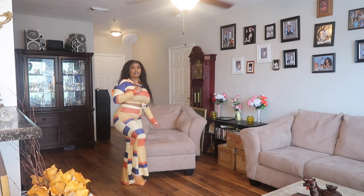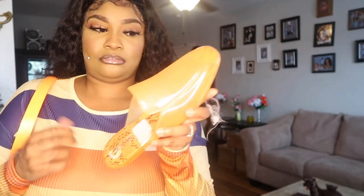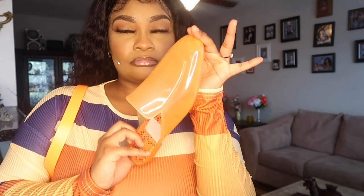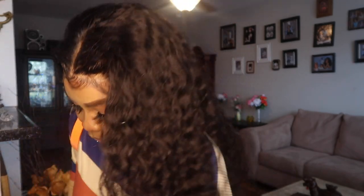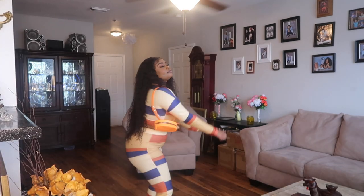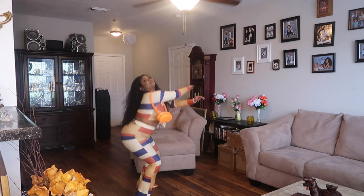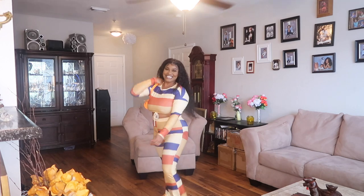Yeah, these are the shoes I got on. Actually, I know y'all can't see, but I have these on. Now, with further ado, we're going to go to our next item. Okay, next.